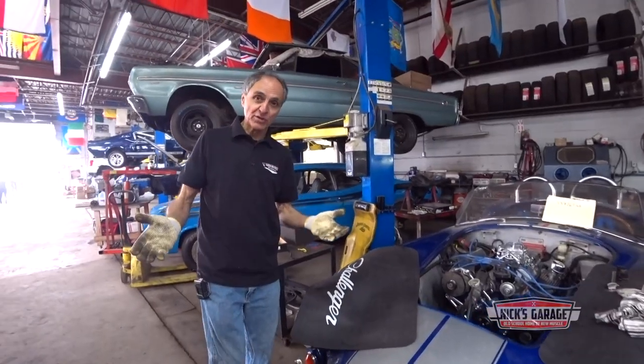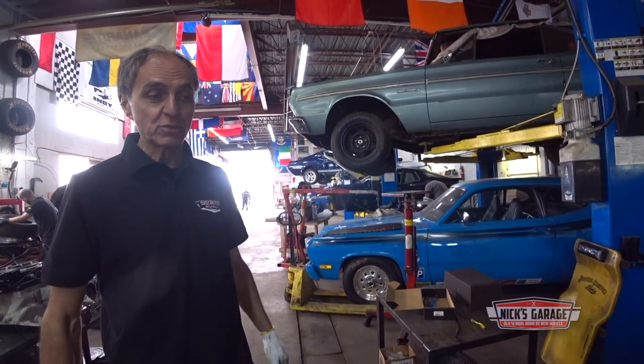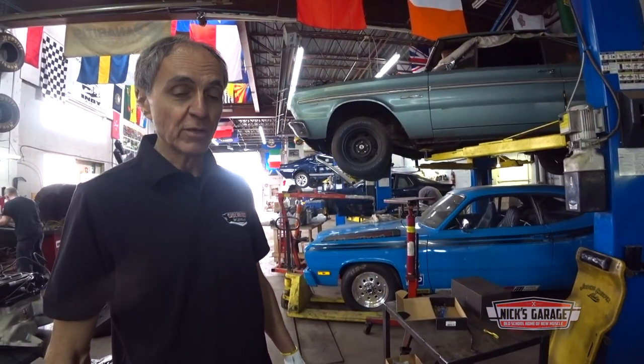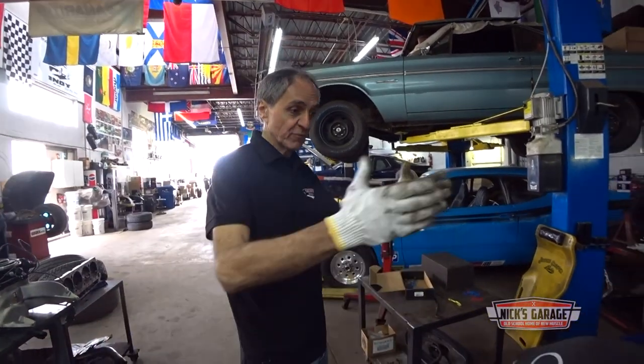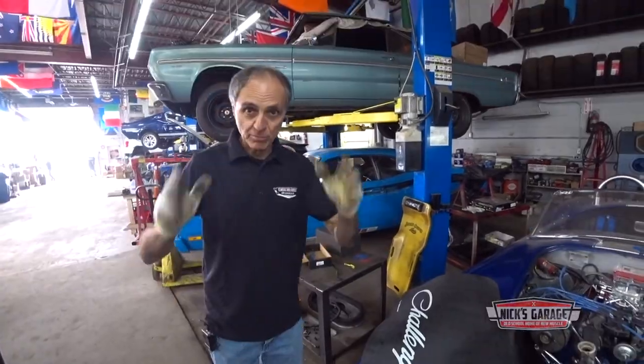A lot of the times there's nothing on the market to make it work or fit or whatever you wanted to do. So what we do here is we try to make it work using our brain, let's say, and of course make it drivable. For example, like my Challenger. Come, I'll show you.